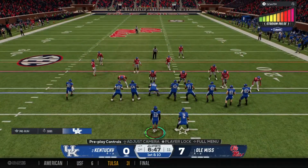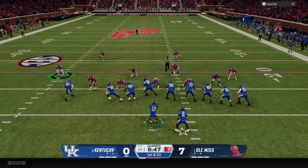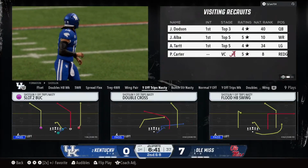Offense comes up on first down in 13 personnel. This can create some problems for a defense. From the shotgun, it's a handoff. And the freshman brings him down quickly. Well, the season just got a lot more intense.